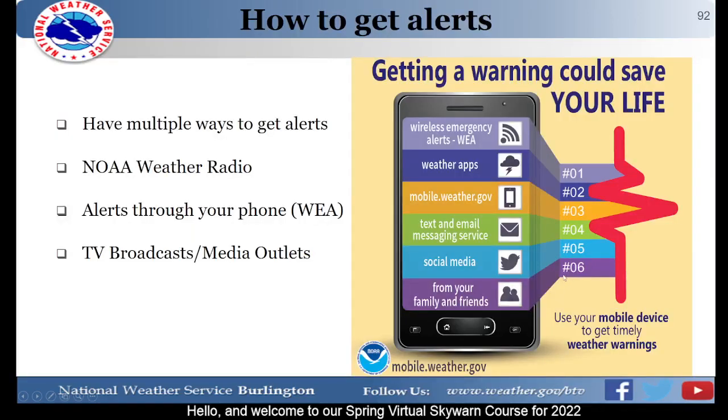Of course, it's always good to also have multiple ways of receiving reports. Just as it is to report to us, we encourage you to have multiple means with which to get weather alerts.